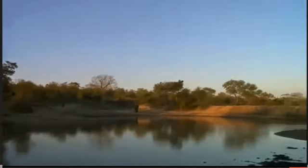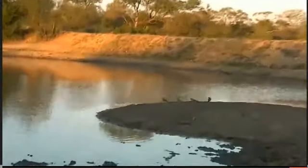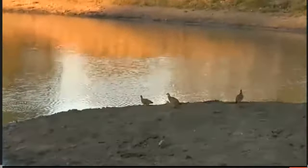Okay, just going to look at these guys quickly. A couple of little birds having a drink here. These are crested francolin, one of my favorite birds in the bush.